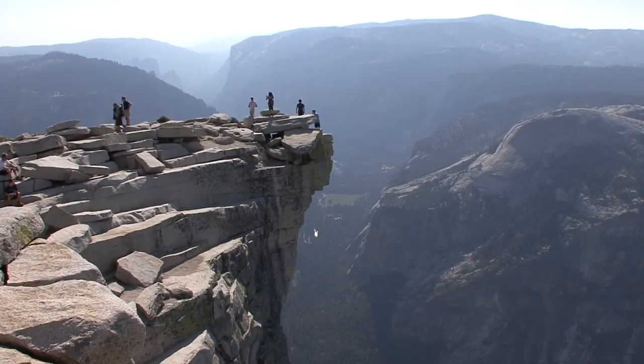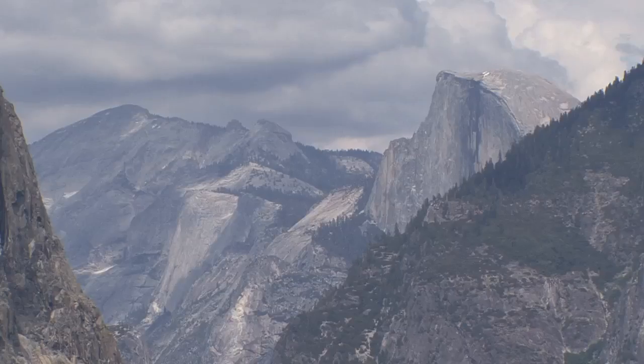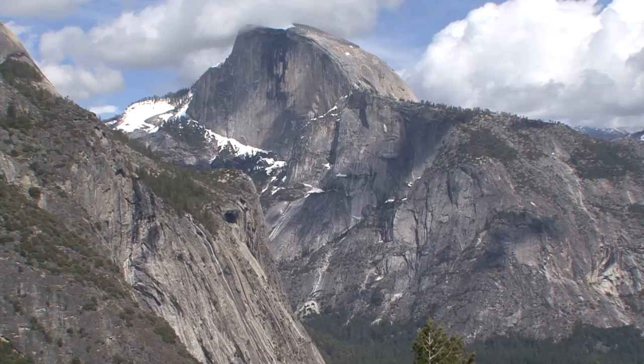Hiking this Yosemite icon is an extraordinary accomplishment, and it can create a memory of a lifetime. But Half Dome is an extremely challenging hike, and it can be dangerous. You must be prepared in order to have a safe and enjoyable hike.